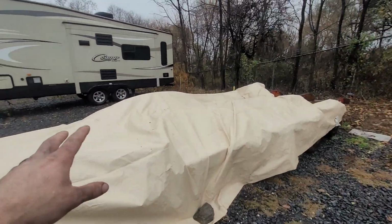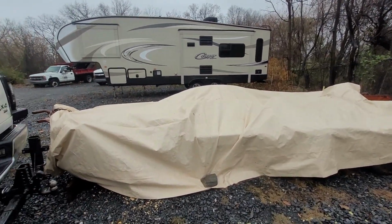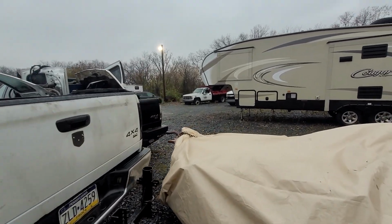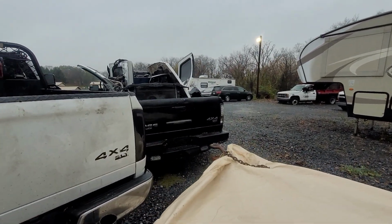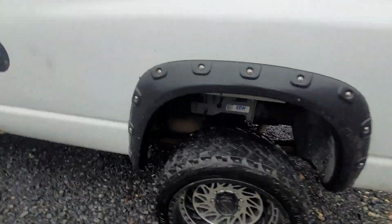Everything under the tarp is going to Anthony, so I wanted to make sure that it was going to stay under in a nice dry area. I just got to go grab a couple things out of that, and then probably around 7 o'clock tonight, that's getting picked up. And we're taking this thing out tonight. We're going to get to do some testing on the Timbrins for you guys.